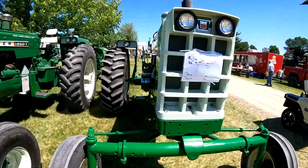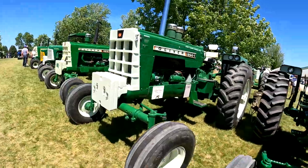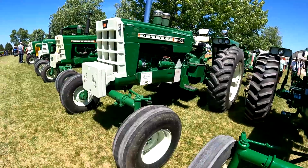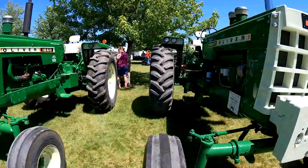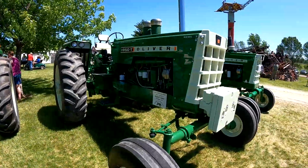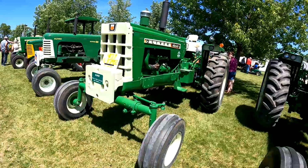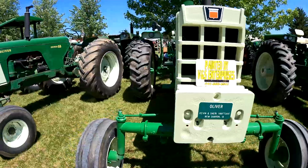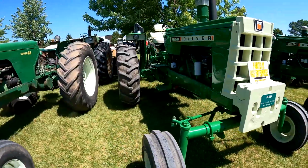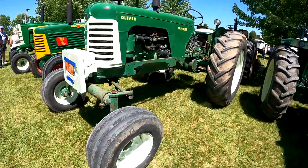I'm looking at the tag. This is 1950T. It's not, but that one is. I think the tag's supposed to be on that one. Oliver 1950T. Oliver 1650. Painted by V&S Enterprises, looks like they do a pretty good job. Super 88.